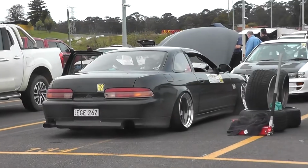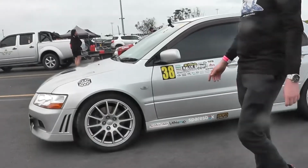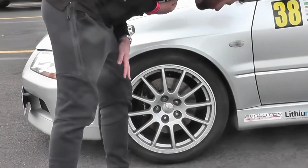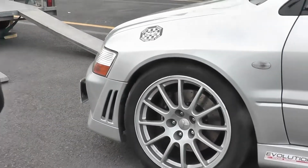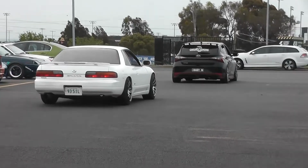I got a fish. And there's like a 20mm space at the front. 7s are hard. Look at the vents, bro. The vents are crazy. Yeah, 20mm front, 10 at the back. Blow off was crazy on it.